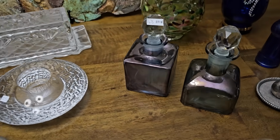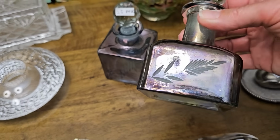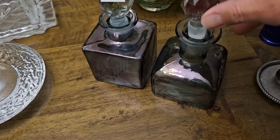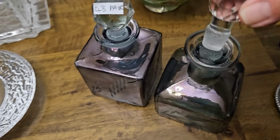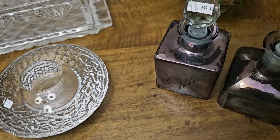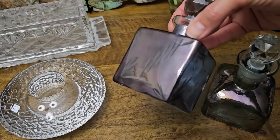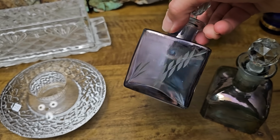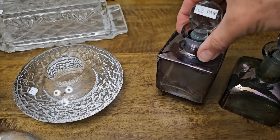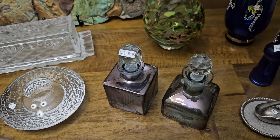Back here, a beautiful pair of perfume bottles. They are etched here with an iridescent finish. The stoppers and necks are ground. I'm sure they are vintage. I didn't really want to split them up, so I am asking $48 on the pair. Just wanted to show you that they are etched on all 4 sides there. Just lovely. $48 on the pair.